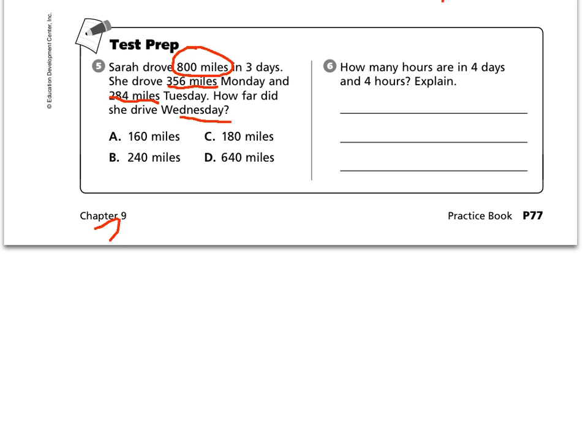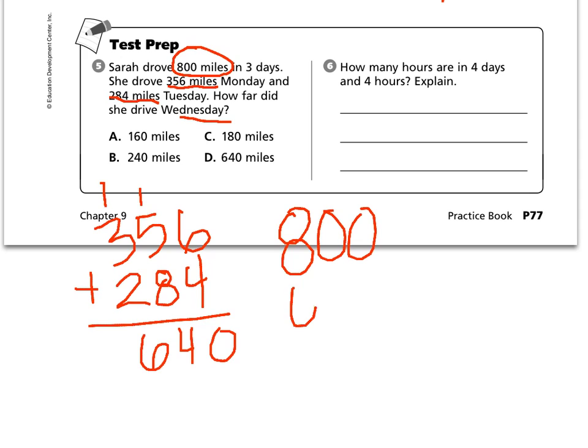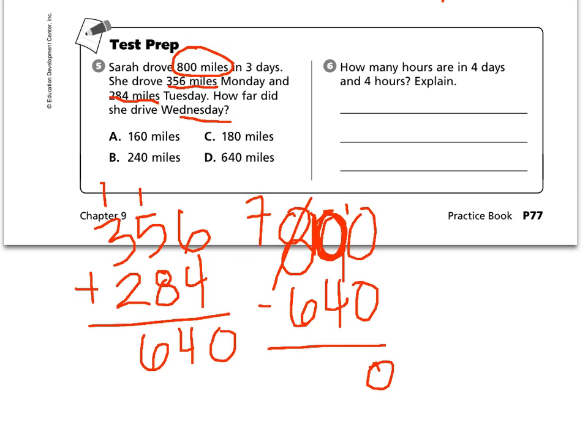So I'm going to take 356 and add 284. And I get 640. I'm then going to take that answer and subtract it from 800. I need to borrow from the 8, make it a 7. This is a 9, and this is a 10. Actually, let's back that up. I don't need to make this a 9. This will actually be a 10. Because I can do 0 minus 0, which is 0. But I couldn't do 0 minus 4, so I have 10 minus 4, which is going to be 6, and 7 minus 6, which is going to be 1. 160 miles is how far she needs to travel.